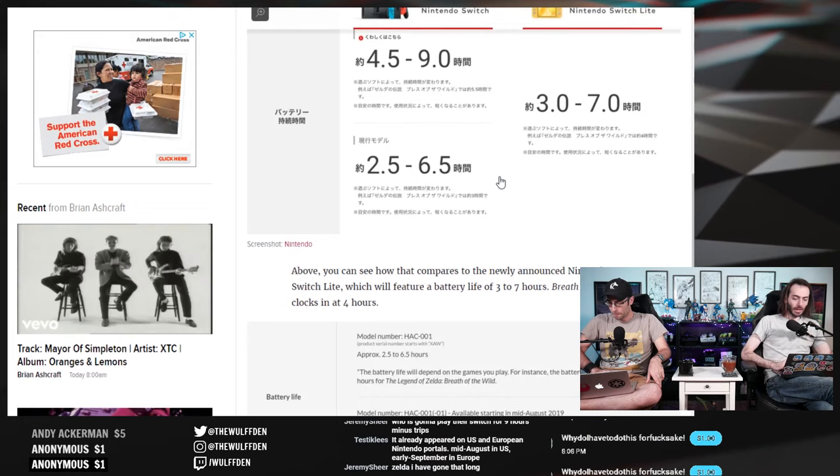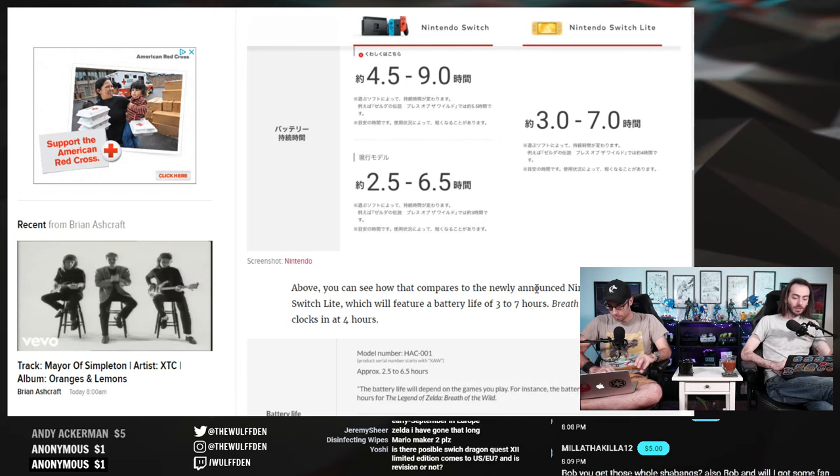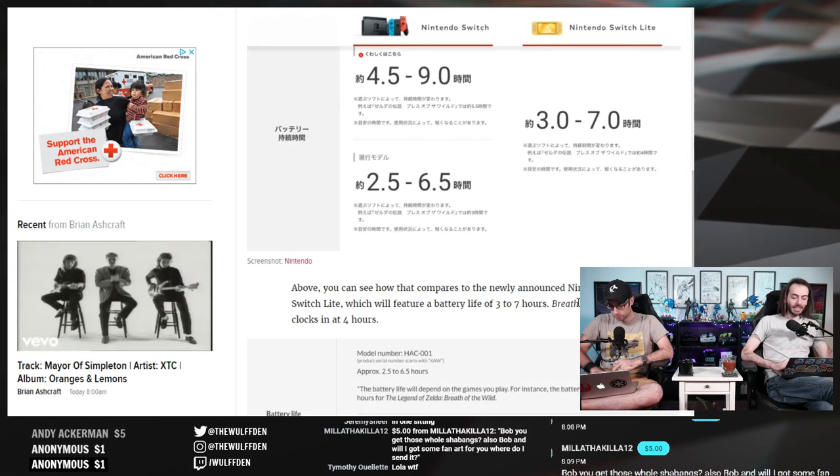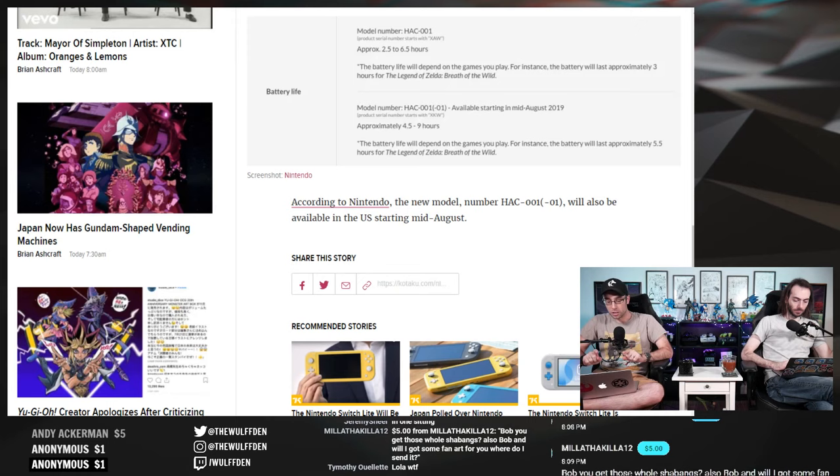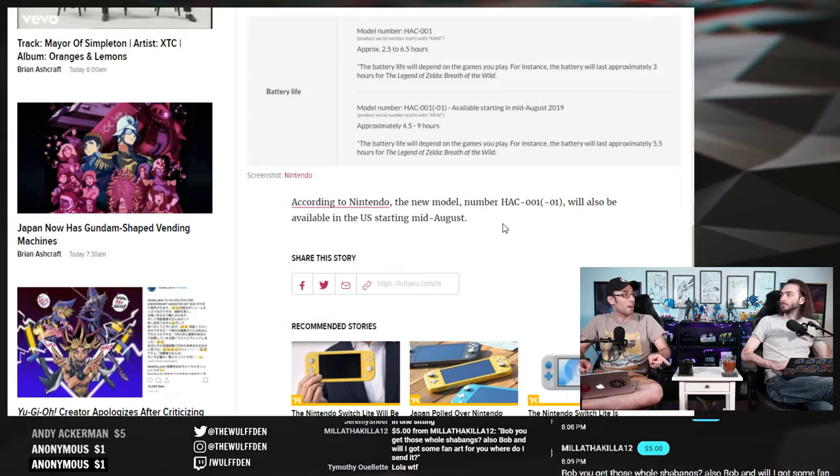So anyway, Kotaku says, above you can see how that compares to the newly announced Nintendo Switch Lite, which will feature a battery life of 3 to 7 hours. Breath of the Wild clocks in at 4 hours. They probably announced this battery update as soon as possible because the Switch Lite just came out. They just announced the Switch Lite and that it's going to have better battery life than the regular Switch. So they figured they'd update the battery for the regular Switch so that it seems like you're getting more for your money. Like that extra $100 is not just getting you detachable Joy-Cons and TV play, but it's also getting you a better battery.